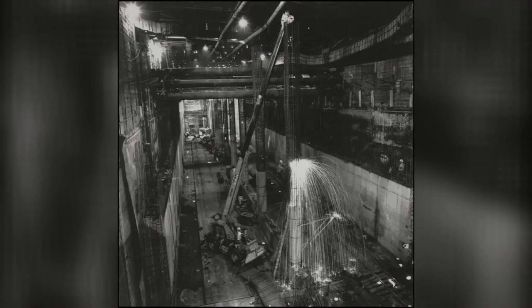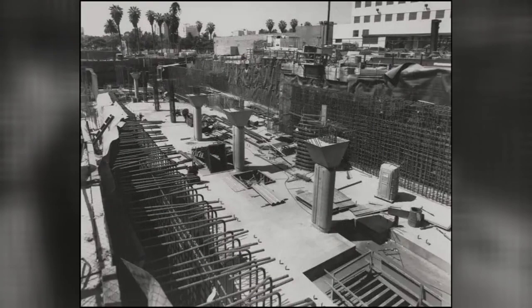The third section had 5 stations from Wilshire Vermont to Hollywood Vine and opened on June 12th, 1999. And the fourth and final phase, finishing the line in whole, was from Hollywood Vine Station to North Hollywood Station and opened on June 24th, 2000.